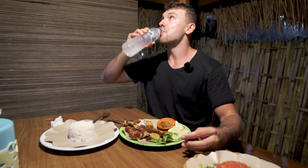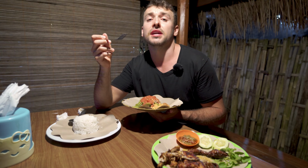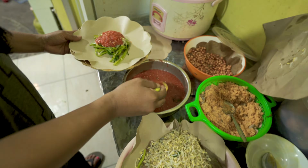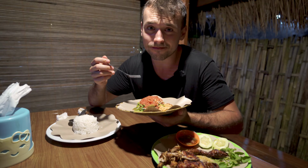A dish that should always accompany Ayam Taliwang is called Plecing Kangkung, which is blanched water spinach. And you will be thinking that if this chicken is so spicy, you want something that's not spicy, that's soothing to your pain. But they put a whole mountain of chili sauce on top of the spinach. I guess they really like their meals spicy.